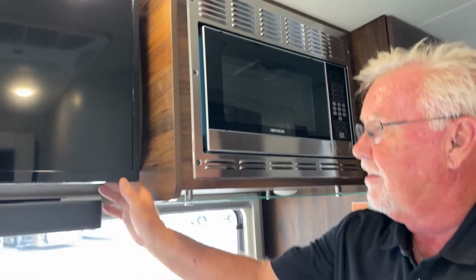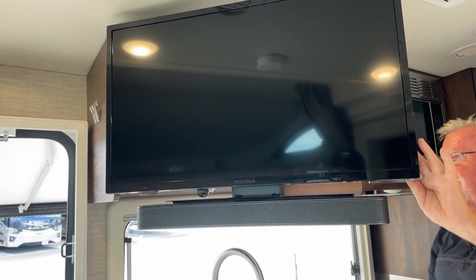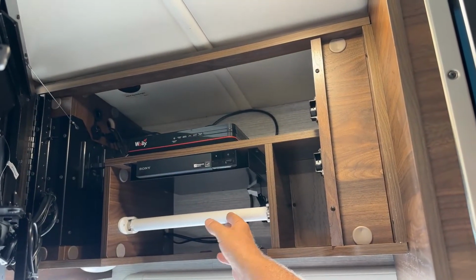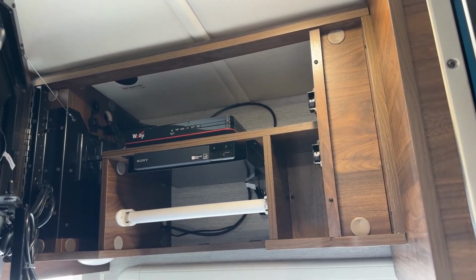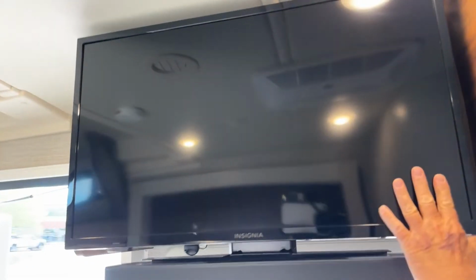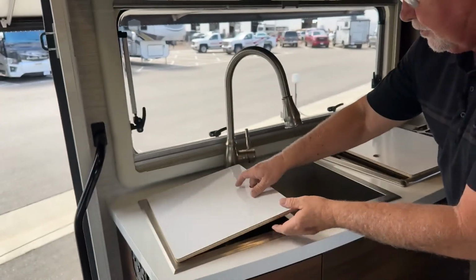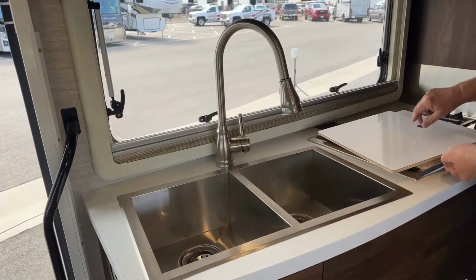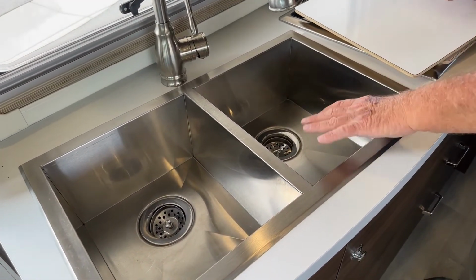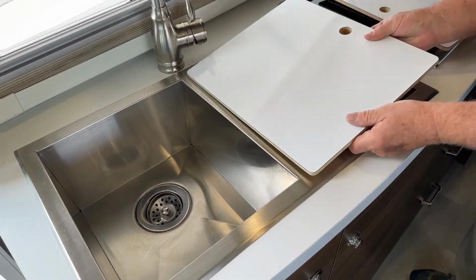Then over here, the TV actually does pull out, and you can see behind here, we've got a little storage, nice paper towel rack, and there's our Wally box for our satellite system up there. Underneath the TV, we get our dual stainless steel sink with a residential style sprayer. Big enough to get your big like spaghetti pots and stuff in there and still get them cleaned up.